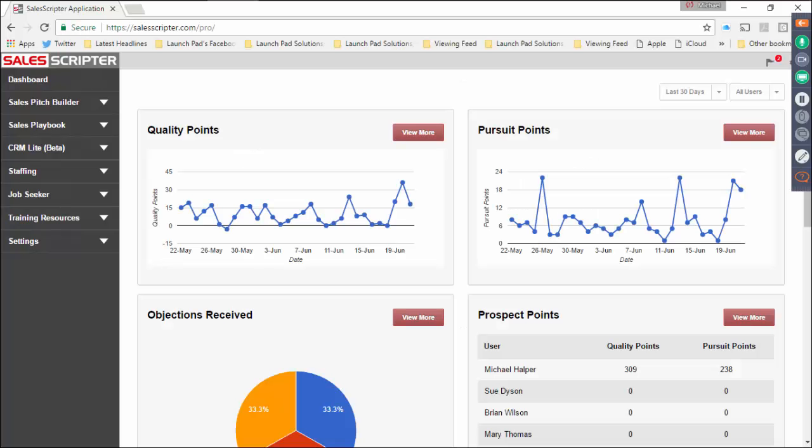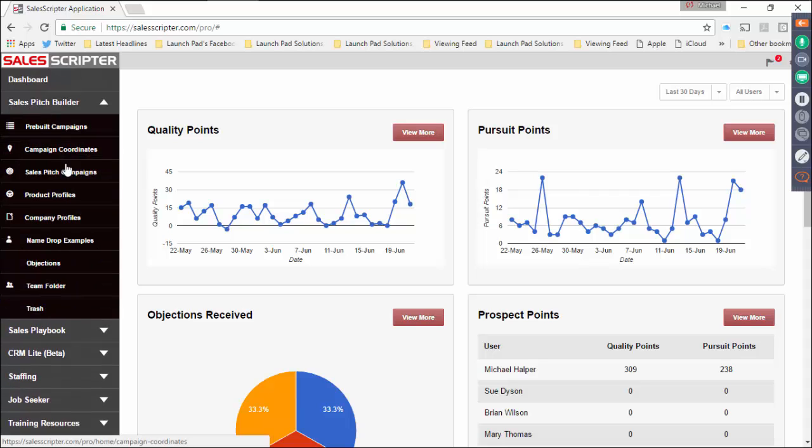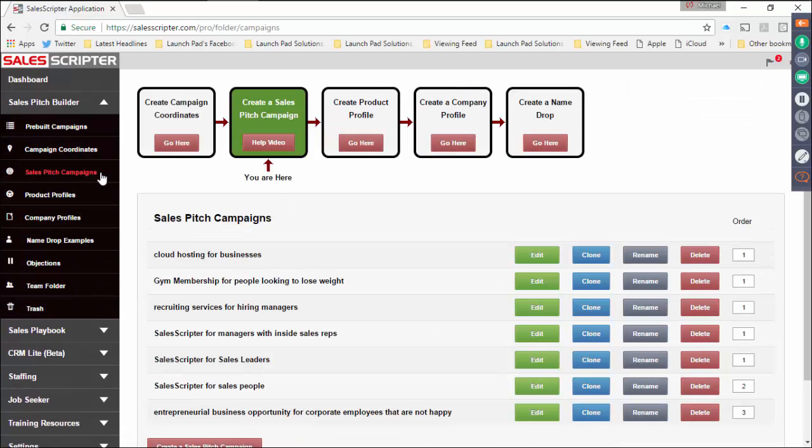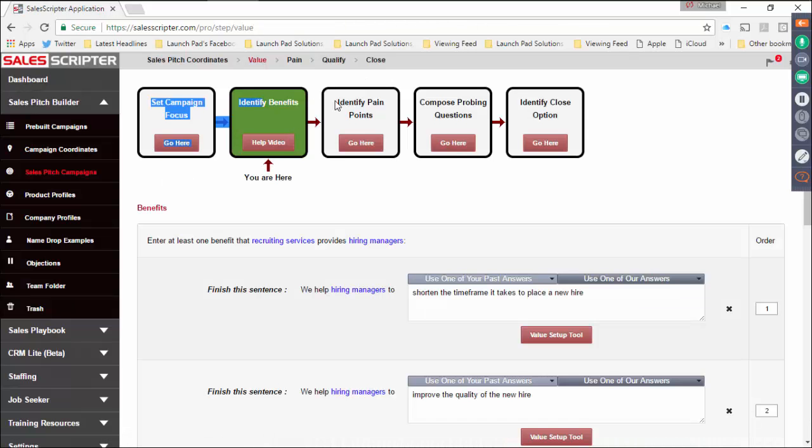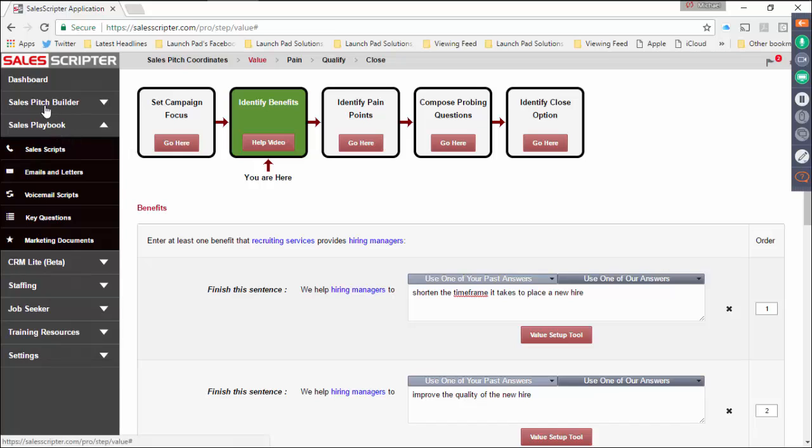Now, what I want to show you is actually Sales Scripter real quick. Yes, it's a little bit difficult to have that pitch, but Sales Scripter actually helps you go through that process. I'm logged into my account here, and Sales Scripter provides a feature called the Sales Pitch Builder. It takes you through a workflow of steps that help you organize the benefits you offer, the pain points you help to fix, and the common and probing questions you should ask. You could do this on a piece of paper if you didn't want to use our system or spend any money, but the software allows you to go through it in a structured way.